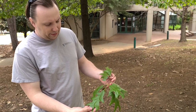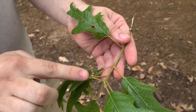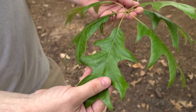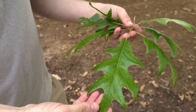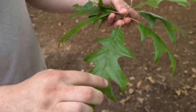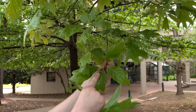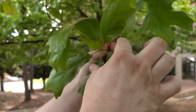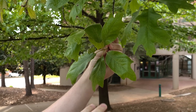So here we have the Quercus falcata, the southern red oak leaves up close. You can see, as with the other oaks, it has the alternate arrangement. And one thing I want to point out with this species is leaves can change a lot depending on how much sun they get. These leaves that you see here with all the lobes were grown in more light, and this had more sun. That's in contrast to a leaf like these here that have a broader leaf, with fewer lobes.